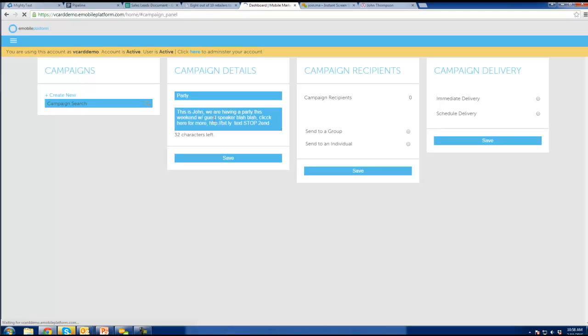Or if this is your own virtual business card, you can send out a text message to everybody in your database that says, hey, we just released a new virtual business card builder. Click here and read more about it. And then if you've got 2,000 people in your virtual business card database, you can send that message out to them and they see what the new release is, right?